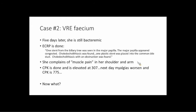The next day, the myalgias worsen. And the CPK is now 775. Now what? So what's that from? Yeah, that's from the dapto. And so we changed her to linezolid.